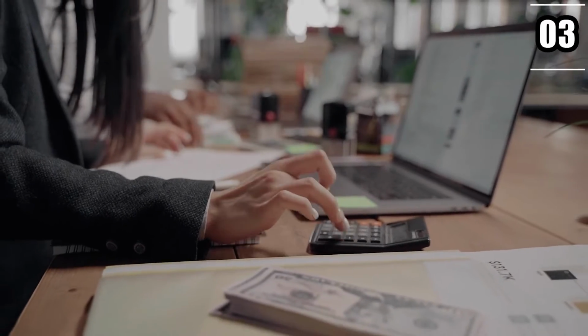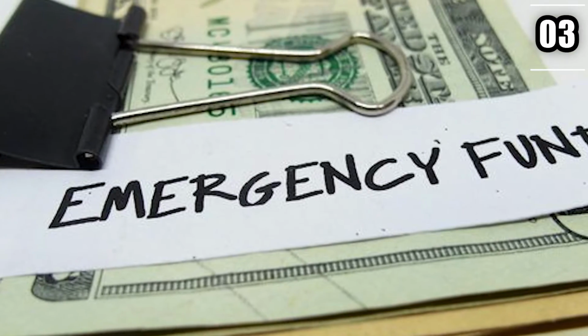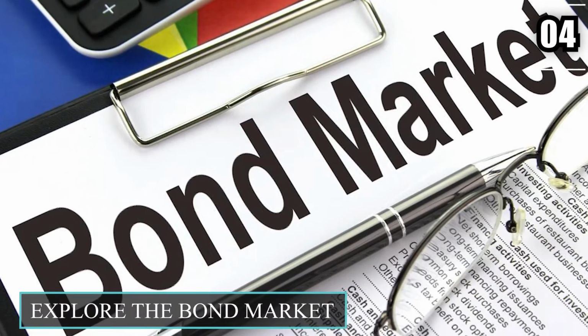You will initially lose money due to inflation if you keep an emergency fund in a high-return savings account, yet the funds are necessary viewing they serve a purpose in an emergency. For instance, a sudden medical urgency in which you don't want to take that chance. Step 4. Explore the bond market.